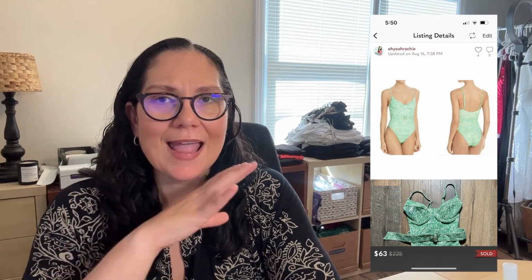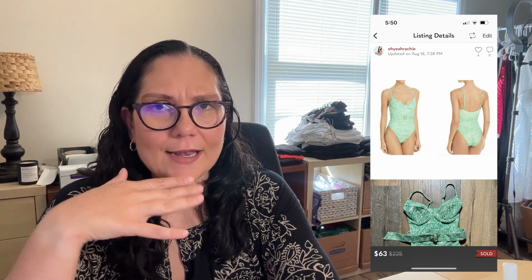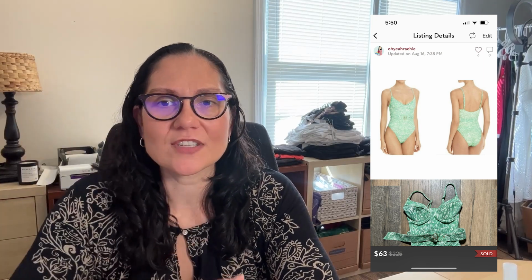So next up, this was the Kelly belted one-piece swimsuit from Jonathan Simkhai. Anything I've ever gotten in this brand has sold pretty well for me, so this is not really a surprise. I definitely listed this one higher, but I started lowering it as the season went on, and it actually sold mid-August for $63. I'm pretty sure I started that at like $100 and I just let it come down, but that's still a pretty good return, especially mid-August as we get closer to the end of swim season.